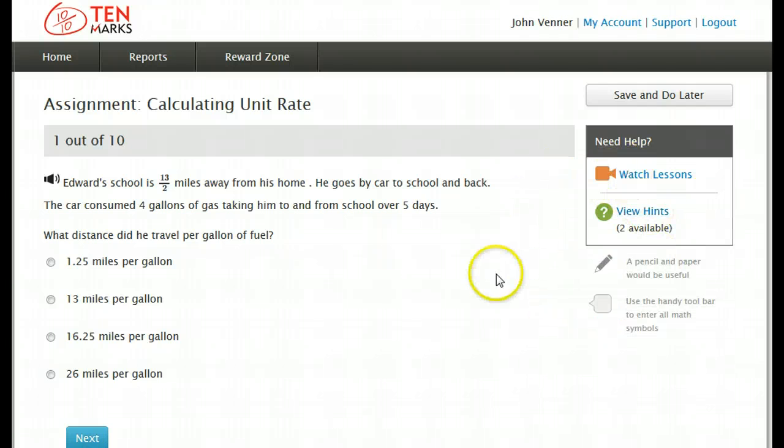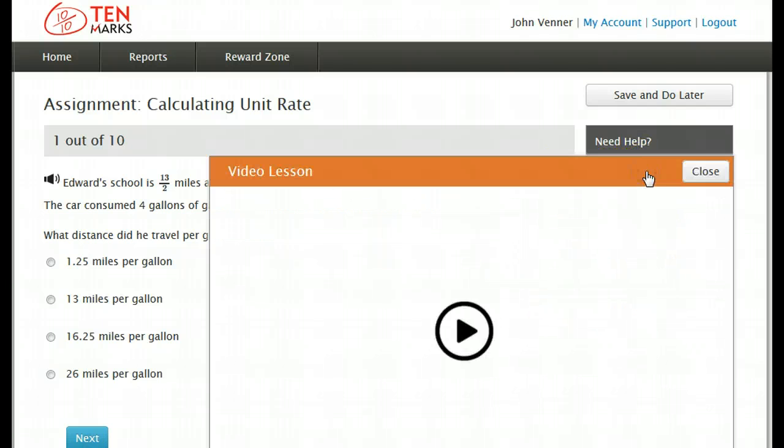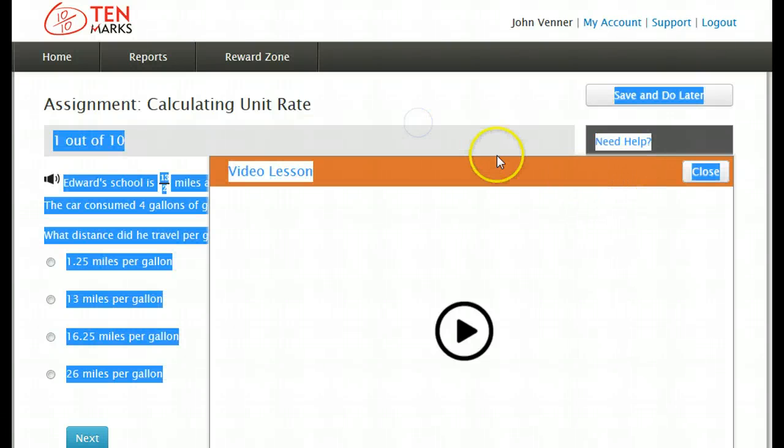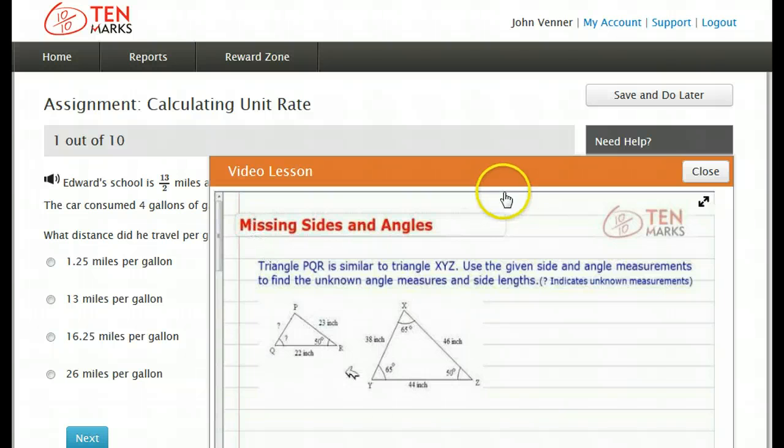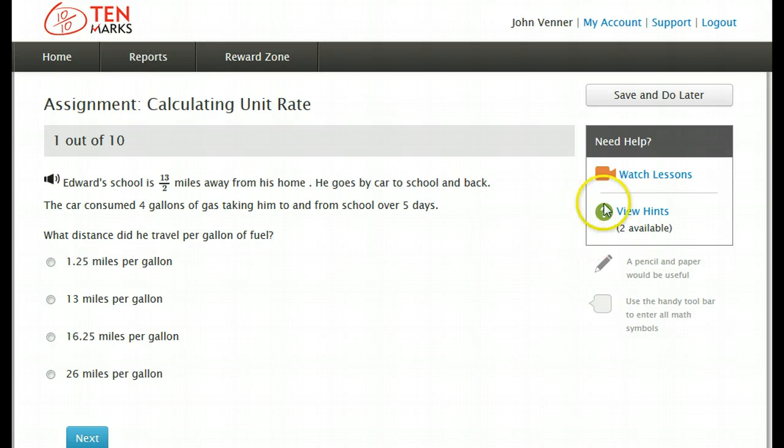Once you go through the hints, if you're still confused, you can go ahead and pull up a video that allows you to get more information on how to do that particular problem. I see this video looks like it may have been misplaced, but I'm not sure. Anyway, you have these resources available to you. You can always save and do later also if you want to.